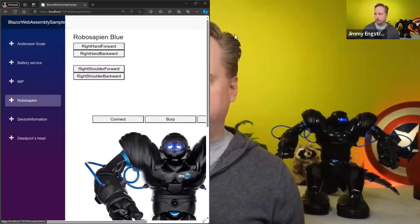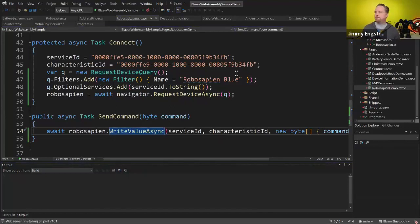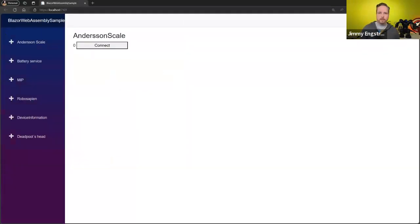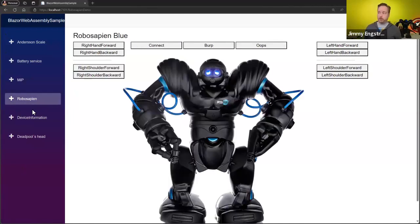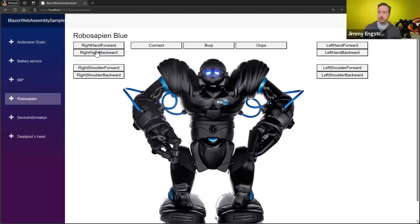So here we have the RoboSapien page. If we take a look at this page, we'll see that we have a couple of things that we can do with the RoboSapien. We can lift this arm, we can burp. So let's connect to the robot first. So hopefully it will show up here. Oh, look at that, RoboSapien Blue. Let's connect to that one.